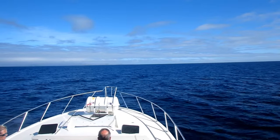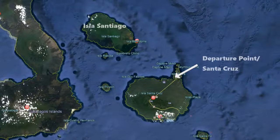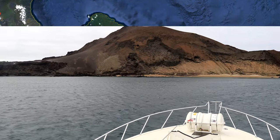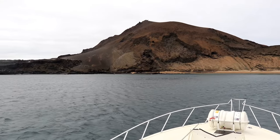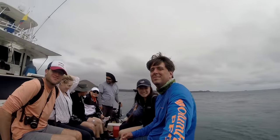Once we left Daphne Major, it was time to cross the open water. Our destination was Isla Bartolome, which is a small island off the coast of Isla Santiago. After about 2 hours, we arrived at our destination. Unfortunately, so did the clouds.